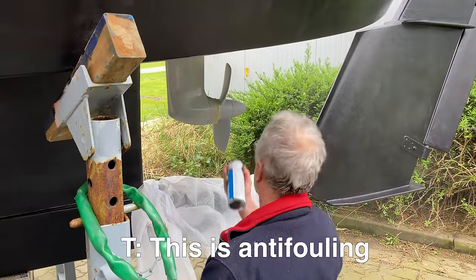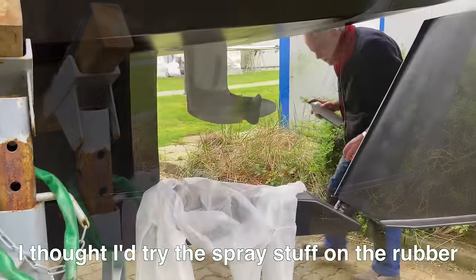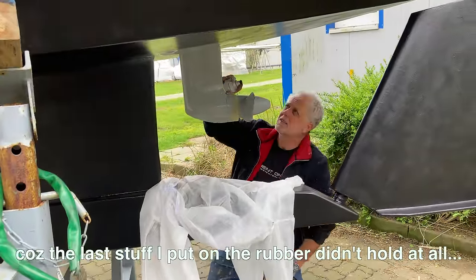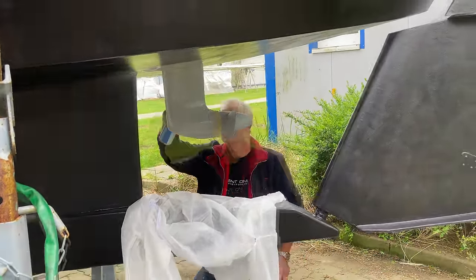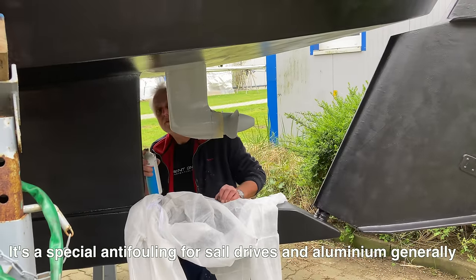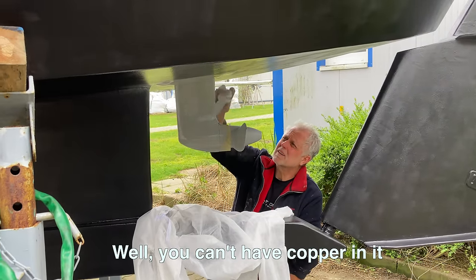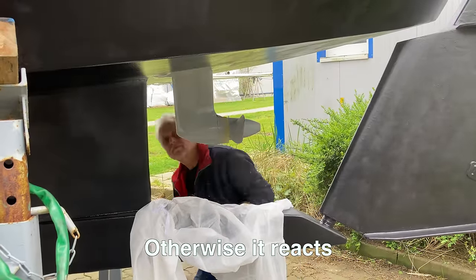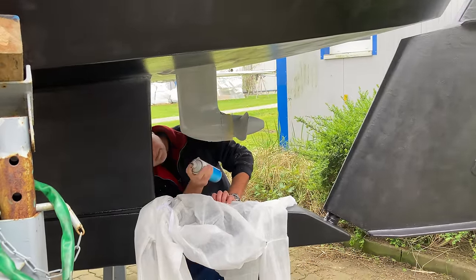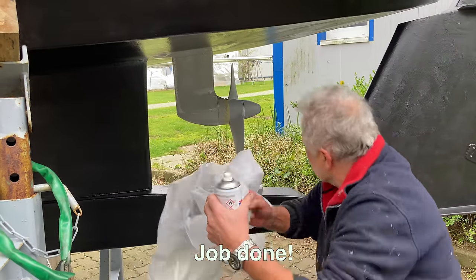And what is it? This is antifouling. Oh, it is. I sort of tried to spray stuff on the rubber because the last stuff I put on the rubber didn't hold at all. So it's a special antifouling for aluminium generally. Why do you need a special one? No, you can't have copper in it. Oh, okay. Otherwise it reacts. Yeah. It's good, isn't it? Yeah. Shiny. Job done.